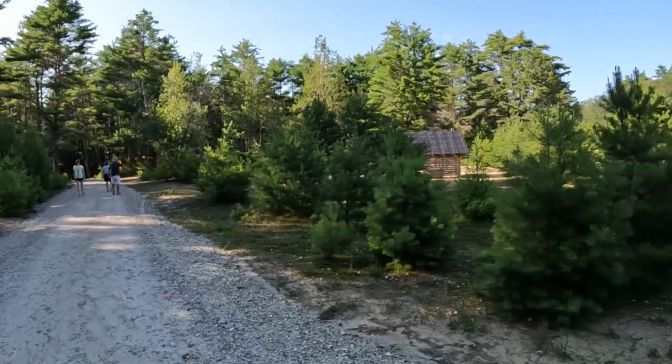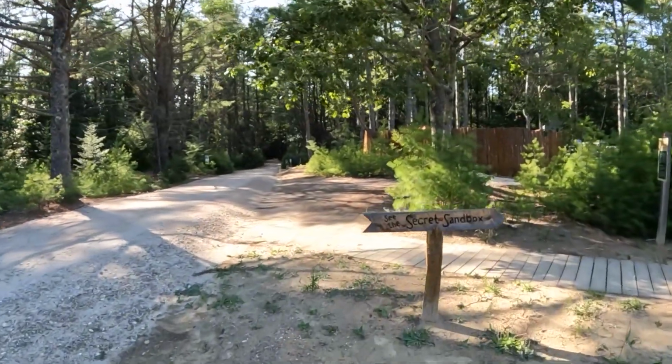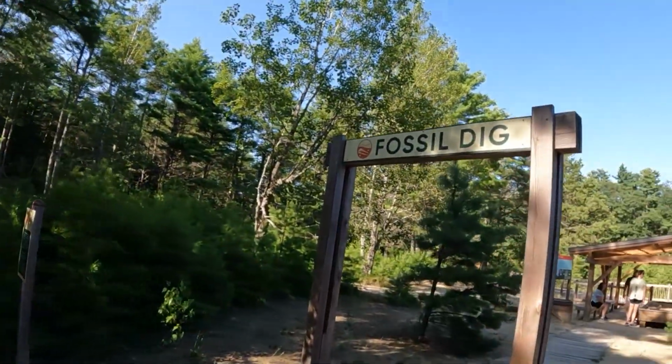But what we do have here is they've built a fossil dig, a secret sandbox, and a gemstone village. So definitely a place that is aimed at the whole family. They've got a lot of activities for kids, like the gemstone village and the sandbox, but they also have mini golf and a couple of playgrounds, so everybody here is going to have something to do and see, because let's face it, kids aren't going to be so excited about a bunch of sand, or at least not for very long. So let's check out the sandbox and the fossil dig area here real quick.